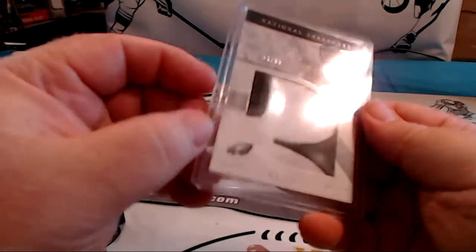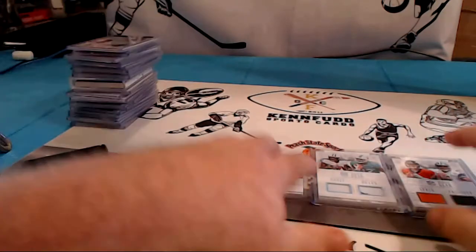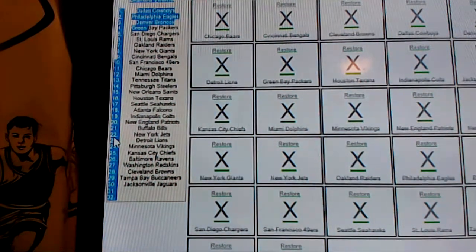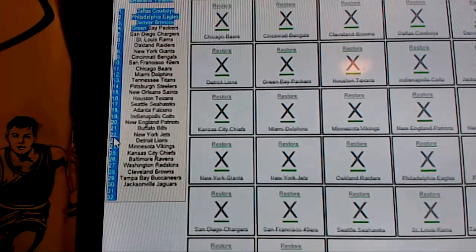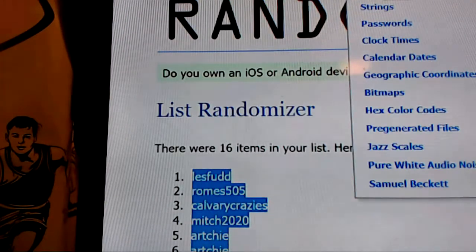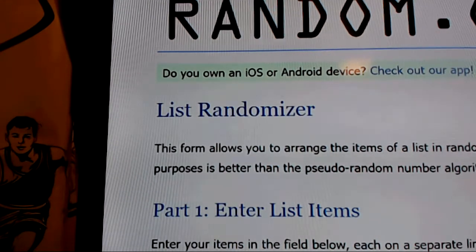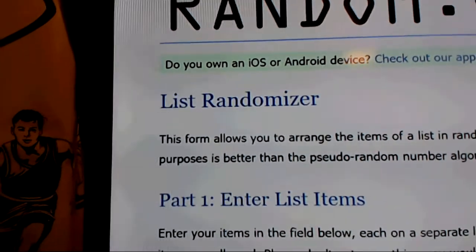Carson Wentz was numbered out of 99, I believe, but I'll tell you exactly what it is. 93 of 99. Yeah, I'm with you, Mitch. Let's do a couple randoms. We have the Packers Boys dual relic. Wow, the Cowboys got shut out except for this little Dak Prescott thing.